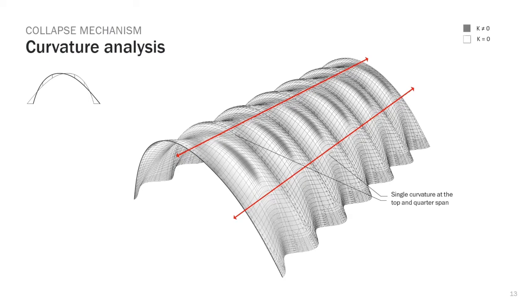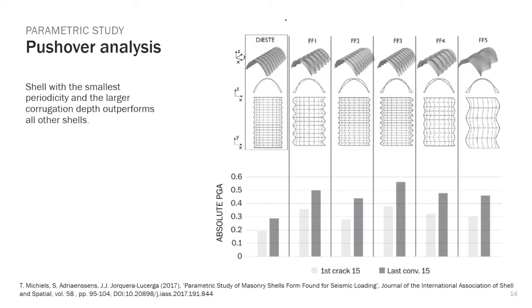The results of these analyses show that for all five shells, the first crack in the shells starts occurring at ground peak accelerations well above the base model of the diastase. The shell with the smallest periodicity and the larger corrugation depth outperforms all other shells. The first crack appears on average at the normalized acceleration of 0.31g, a 58% increased capacity from the diastase shell, up to fully cracked at 79%.